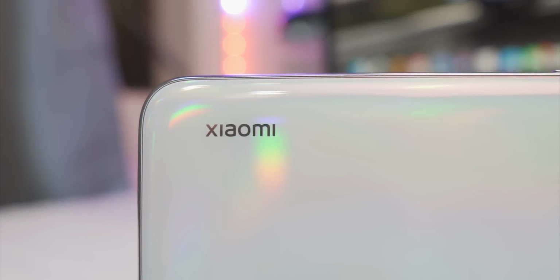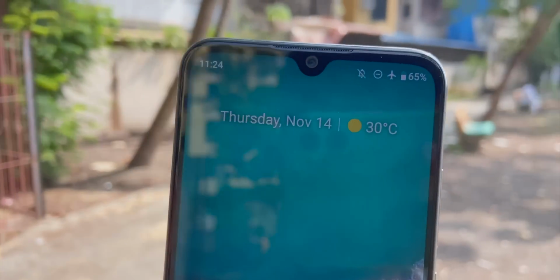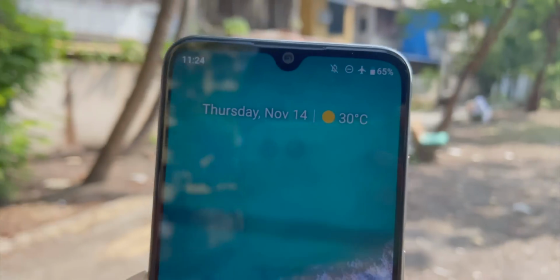And Xiaomi has not compromised here by any chance. You've got the same glass body that you've got on their other devices. Gorilla Glass 5 on the back, Gorilla Glass 5 on the front. You've got this really nice dot notch design, and you've also got all of the basic things like the Type-C port, the headphone jack, loudspeaker, even the IR sensor that a lot of people love in Xiaomi phones is present on the Xiaomi Mi A3. So the build quality and the form factor is one of my favorite things on the Mi A3.